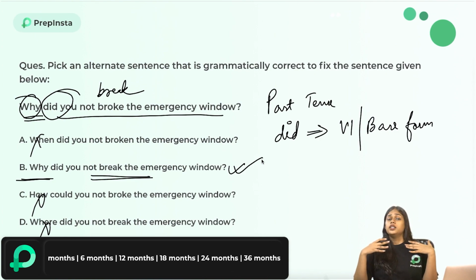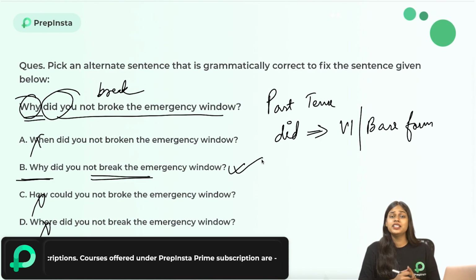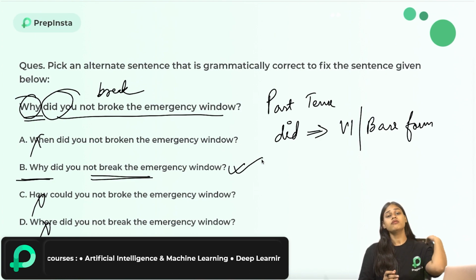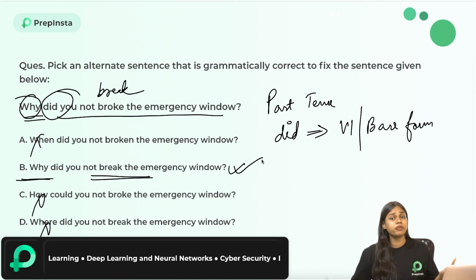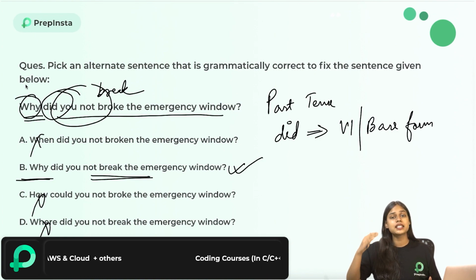Now, the sentence or the question over here is very easy. We solved it within 10 seconds, I hope, but the rule is difficult. All right, a lot of students, a lot of people don't understand this particular rule and they try to skip over this.